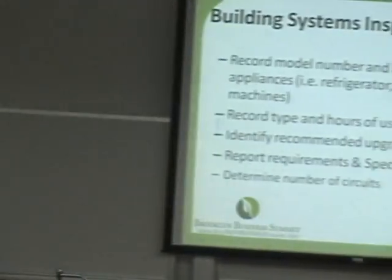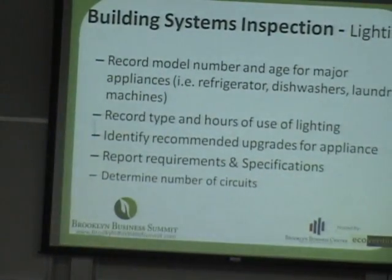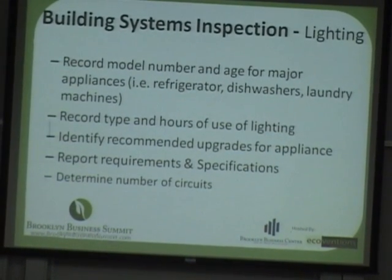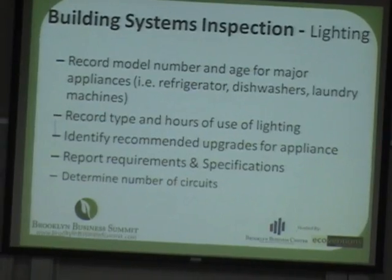Nothing else really. But you take inventory, you record the number of hours that it's used, the number of days that it's used, and all that will lead you to an end number of energy consumption. So you should be able to determine how many kilowatt hours a month or a year you're using for lighting, and from that you can determine how much that's costing you.